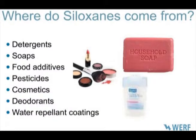The increased use of materials containing polydimethylsiloxane in products such as food additives, detergents, and personal care products has led to an increase of siloxane-containing substances in biogas.